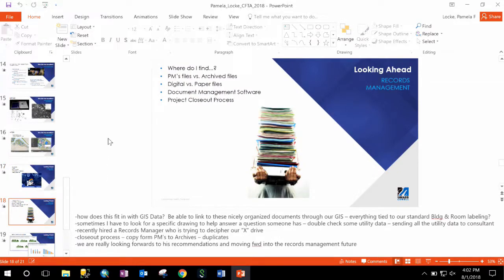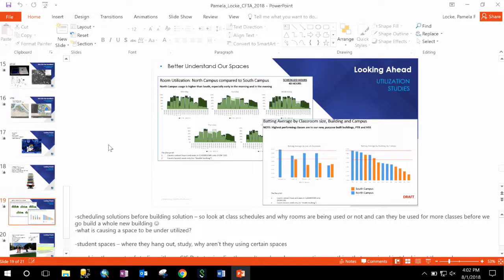We just hired a records manager, which is great. Sometimes it takes me a really long time to find a specific drawing for a specific utility in a specific room. So we're really looking forward to having this guy help us organize and search better. I mentioned before we want to do some utilization studies. So being able to take that schedule information that we get from the registrar and map it out and connect it to our buildings and spaces on campus will help us better understand why some spaces maybe are used more than others.